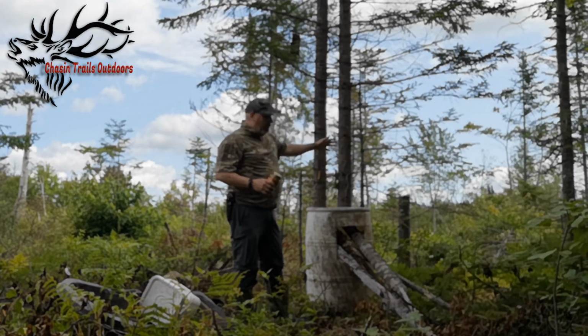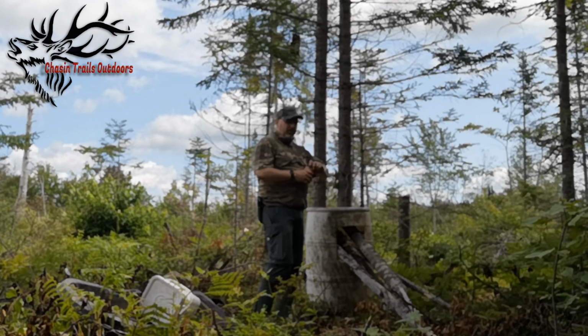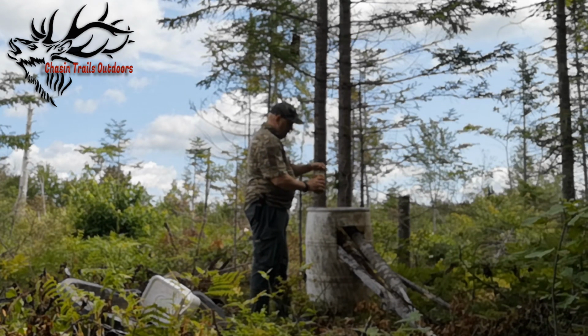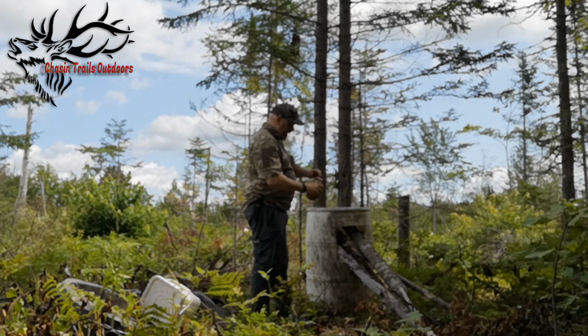So what I'm going to do is pour a little bit on the logs, all over the barrel. Give it a good shake up too. Make sure all the gook is in there.